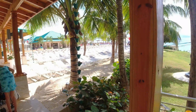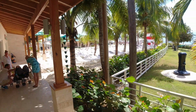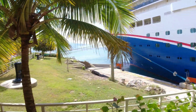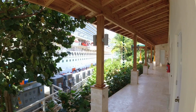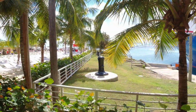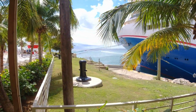Now you see where all these lounge chairs are. This is the overflow. This is when you don't get off early. You're gonna be sitting over here, but you can at least get a good shot of your ship and the captain's view up there today. And there's a good shot of the ship as well. People are still getting off. And you can see where they tie up this ship.